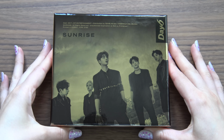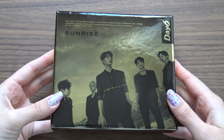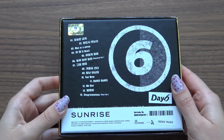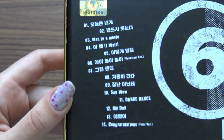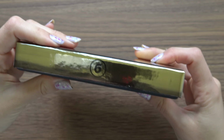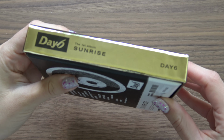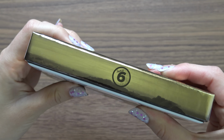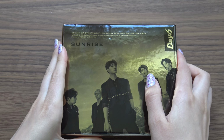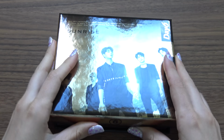It comes in this golden, so glossy package. The front and the back, the track listing. Sides. Yes, okay, let's open it up. There we go.